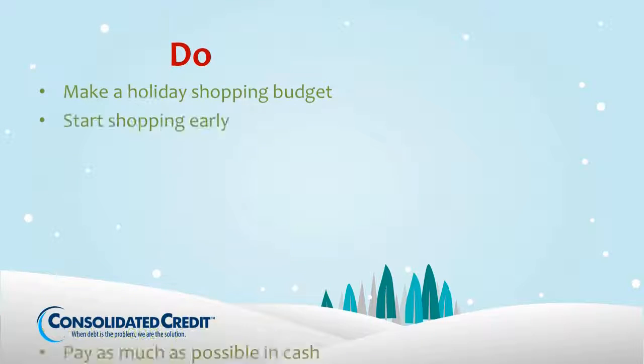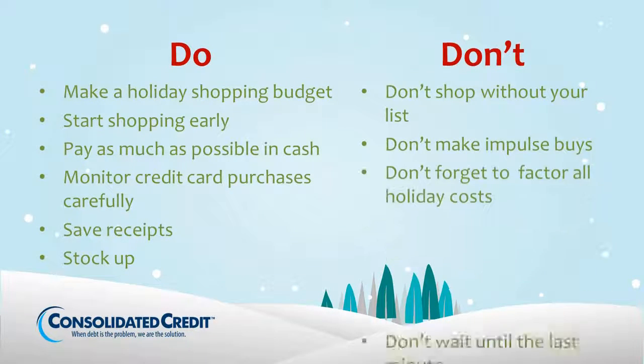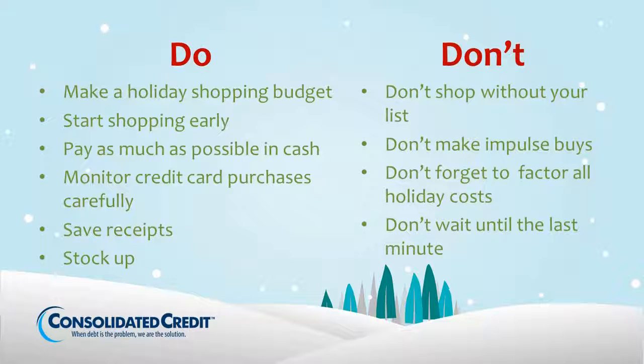So just to wrap up what we covered, these are some of the do's and don'ts for the holiday season. Do make a holiday shopping budget. Write down everything you'll need, include gifts, decorations, food, travel, etc. Determine if your available cash is enough to cover these expenses, and streamline your monthly spending to meet that goal. And absolutely stick to that budget.